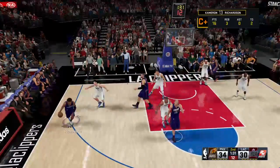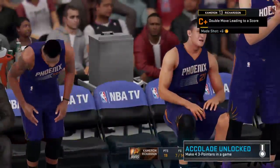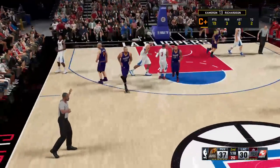1:33 left here in the second. And here's Richardson outside. That's good. It's his 7th made basket in 14 tries. And that makes it 2 3-pointers in the quarter so far and 4 for the game.